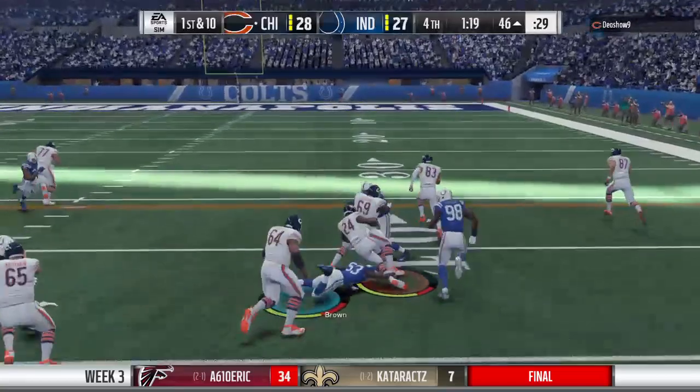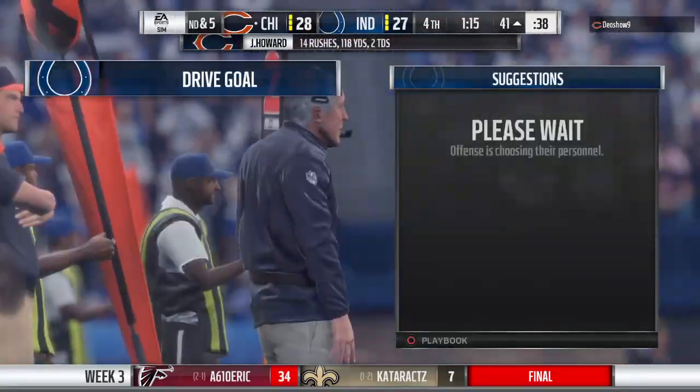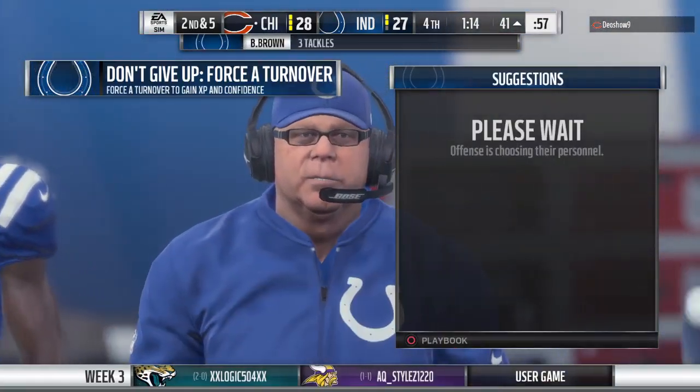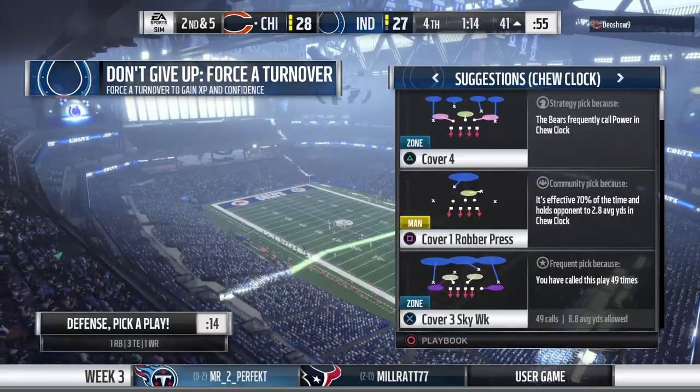Trying the right side with Howard. And he's going to fight his way forward here for a modest gain. 5 yards on the carry. Good pickup on first down. Now the defense going to use the first of their timeouts. That'll leave them with 2 remaining. We'll be back after this.